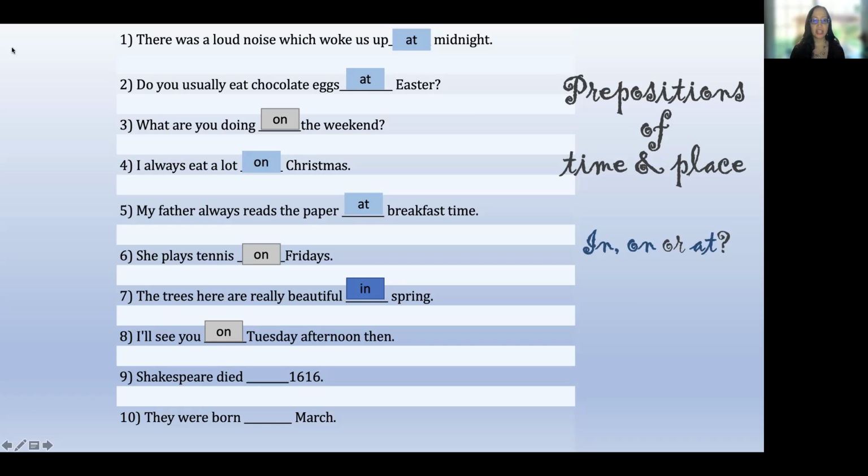Number 9, Shakespeare died blank 1616, okay? Shakespeare died on 1616. Shakespeare died at 1616, or Shakespeare died in 1616. Okay, so think of your birthday. Would we say on your birthday, at your birthday, or in your birthday? So think of it that way. Shakespeare died in 1616, okay? So he died, it happened in the past, in 1616. Now, these are a little tricky, okay?